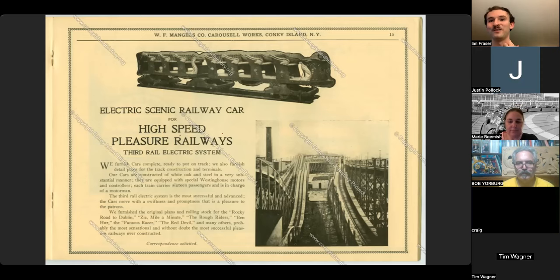It actually ran for a decent amount of time. I think it was still running in the 50s, if I'm not entirely mistaken. I think I saw some footage of it from that time period. Next slide.